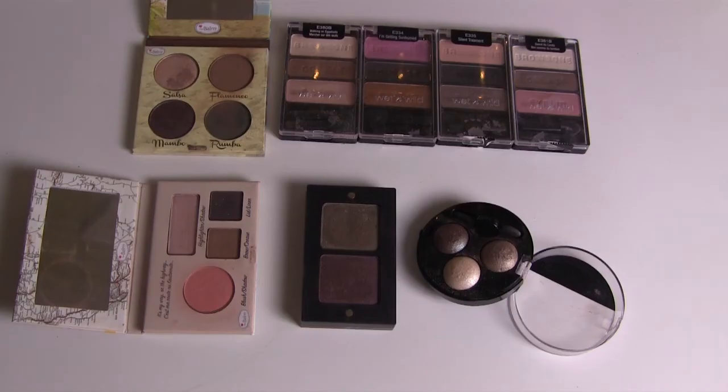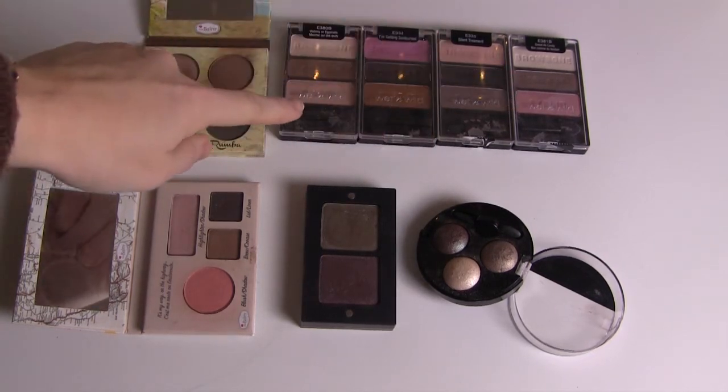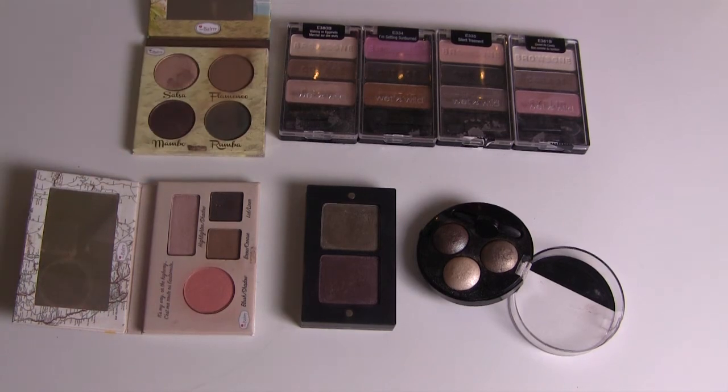I got my smaller eyeshadow palettes, the quads and the trios and the duos. Let's see, I've got a few Wet n Wild ones that are not old, they're fairly new. I've had them for like 1.5 years, maybe 2. For me, that's new. I'm not getting rid of any of these.